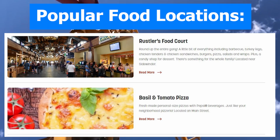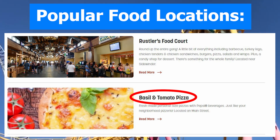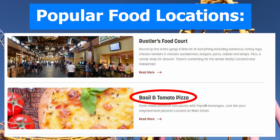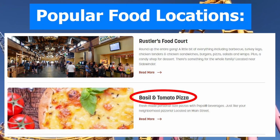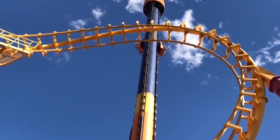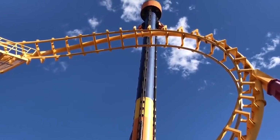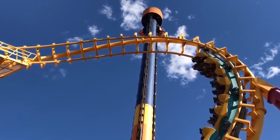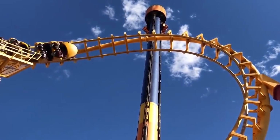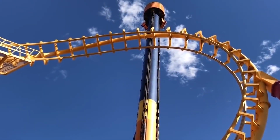However, if you're just shopping for one or only need to feed 1 or 2 people, Basil and Tomato Pizza is another place I would recommend on Main Street. Basil and Tomato Pizza offers pizza, as the name would suggest, but more importantly, it's really a quick and easy bite to grab while you're heading around the park. Additionally, keep in mind that there are vendors throughout the park that offer burgers, fries, hot dogs, funnel cakes, and other basic snacks and treats that can be bought individually and more location-based throughout the park.